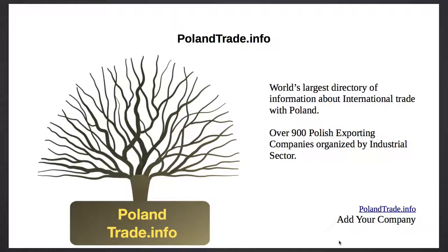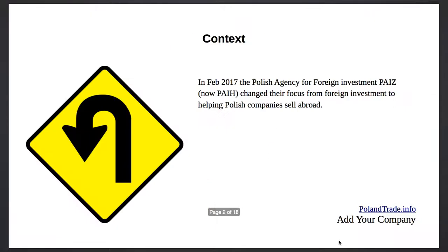Welcome to PolandTrade.info. This is a production website with information about international trade with Poland. By May 15th, the next release will be out, which will turn this into the world's largest directory of information about trade with Poland. It will have over 1,300 pages, which will include over 900 Polish exporting companies organized by industrial sector. What's motivating this work?